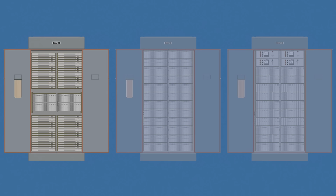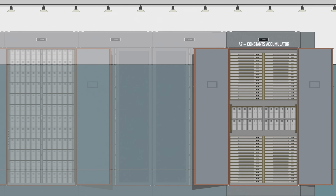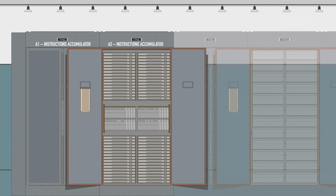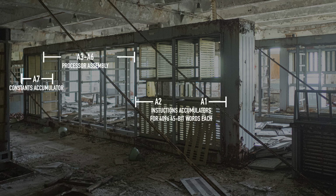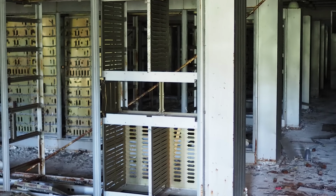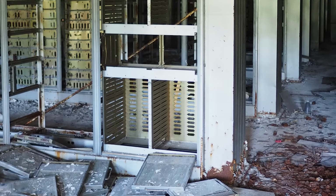The second type of rack was the so-called one-side accumulator. There were either 3 or 5 of them. Rack A7 stored constants and the others stored programs. Each had a capacity of 4096 45-bit words. And since these constants and programs were very rarely changed, there was no need for, say, tape reels or punch cards. Instead, each rack had 4 large crates, each holding 32 so-called cassettes.